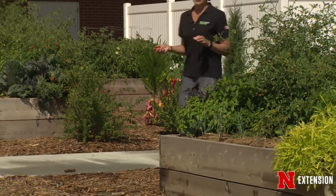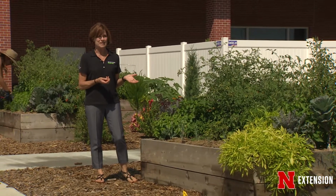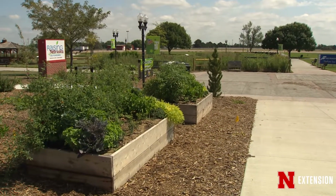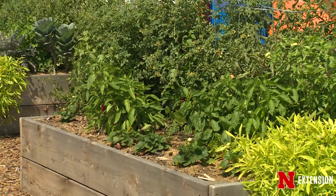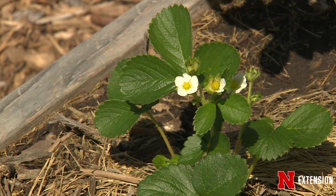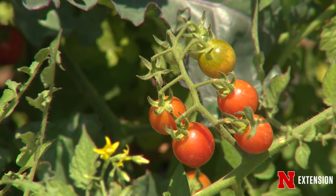Backyard Farmer is all about raising good food to eat, and last year we built raised beds at Raising Nebraska, filled them with plants. This year they have the same All-America selections in them that we have in our Backyard Farmer garden on campus. So you can see exactly how these plants deserve that designation of all of the best of all of America. And go ahead and take a handful of these great tomatoes and just pop them in your mouth and enjoy.